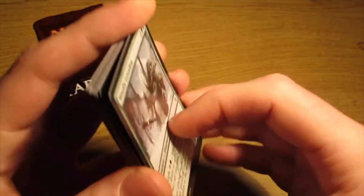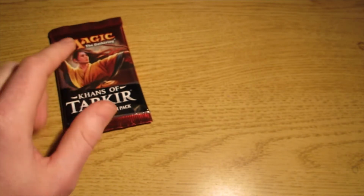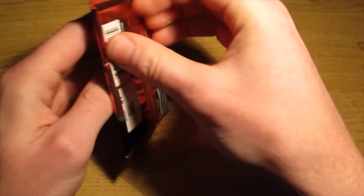So yeah, that was a decent booster pack. So what I'm going to do now, I'm going to open this booster pack and show you what's in here.